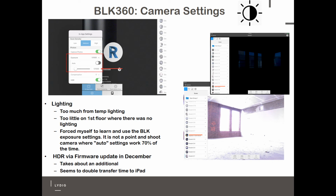So yeah, that was down on the first floor. It literally was pitch black. And so what I started to figure out is getting into exposure settings. I'm not a camera guy, I'm a point and shoot guy, that's why I've got a BLK. So I had to start learning about exposure and turning it off auto. I'm used to that. On my point and shoot, I just turn it on auto and it does good enough for me. But this is a situation where it ended up being really valuable getting in there and being able to change the shutter speed to accommodate darker rooms or rooms that had lots of windows and were bringing in lots of sunlight.